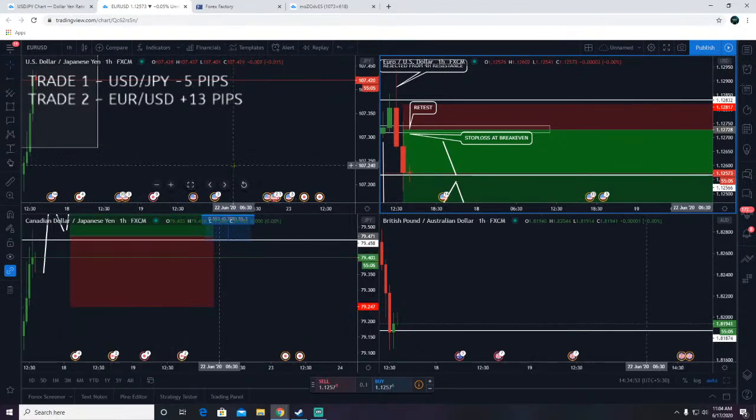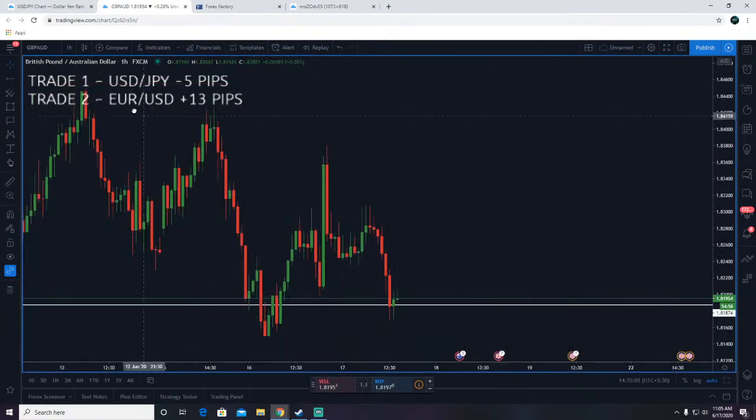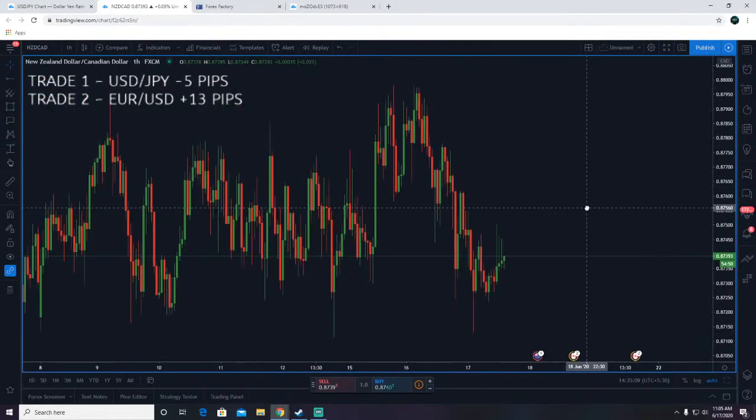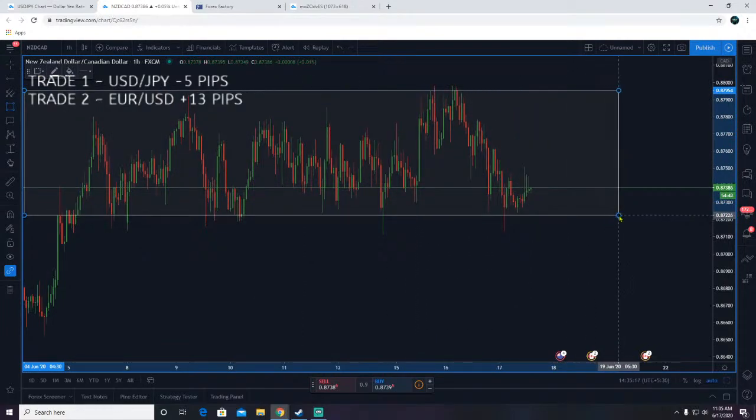Can you give me your opinion on your NZD CAD chart? Okay, let's take a look at New Zealand CAD. It's not a pair that I trade, but anyway. First thing here, stay the hell out of this pair. It's crazy consolidation.